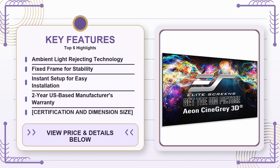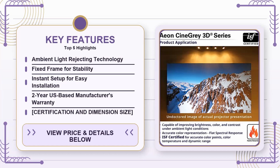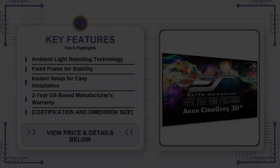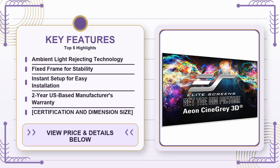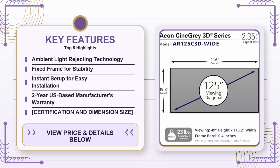Second, the 125-inch width is great for a dedicated media wall but could dominate a smaller space. If your wall is under 12 feet wide, the frame will extend beyond the edges of the room, forcing you to either cut the screen, which voids the warranty, or live with a visual overhang. Finally, the fixed frame approach means you can't easily roll the screen away when you need the wall for other purposes. It's a permanent installation.